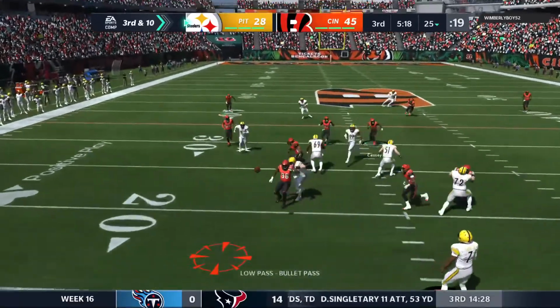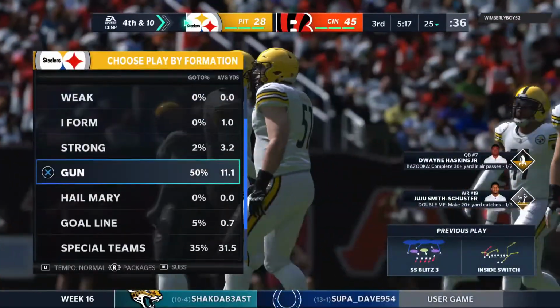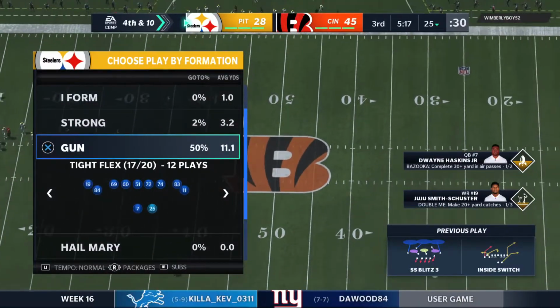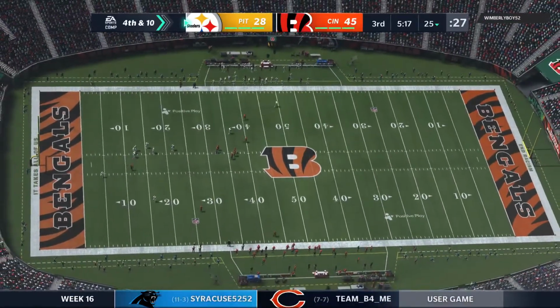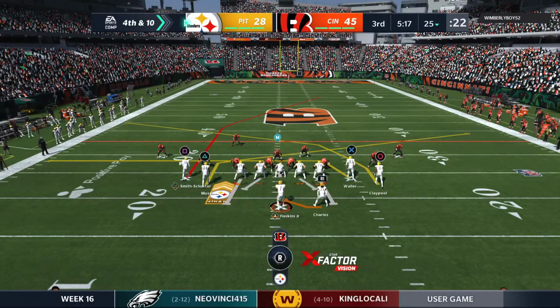Operating from the gun, Haskins, and he fires one, but incomplete. How about some applause for the defense there? They forced him to throw that one into coverage, and just like that, they're staring at a fourth down. Well done. Fourth down. They've been brilliant, perfect on fourth down so far, 3 for 3, and they're going to try again here.